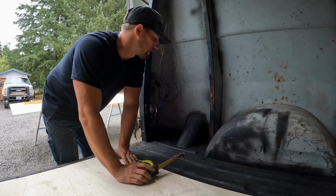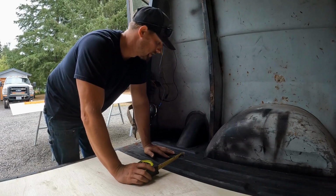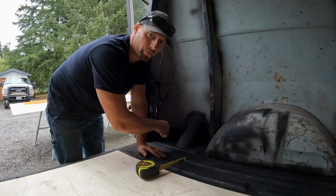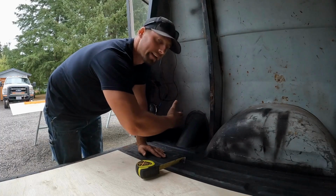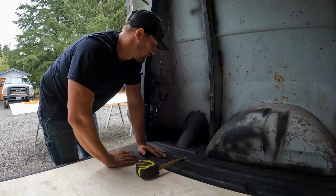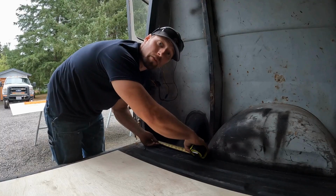Okay, this one's gonna be kind of tricky because it's kind of all at an angle. Not only is it round, which I suck at, but it's also turned, so it's sitting kind of at an angle. So I'm gonna do my best, try to work this. Hey, carpet will cover it up, right?